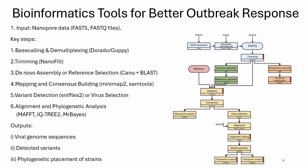I'll briefly go over how the tool works. First we input data here, which are raw nanopore files or FASTQ files. Then using Guppy software or Dorado, we convert the raw electrical signals to nucleotide sequences. Then we trim with NanoFilt to clean and remove low quality reads. Then we assemble them, where we either use Canu if there is no reference genome present, and Canu will assemble the viral genome from scratch, or we can use BLAST to find the closest reference genome.